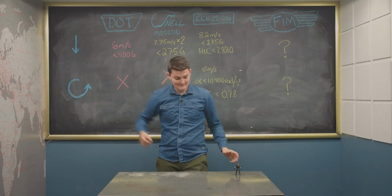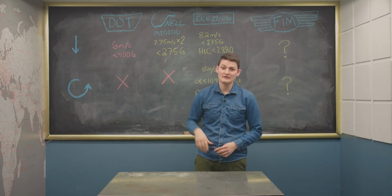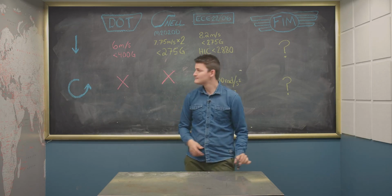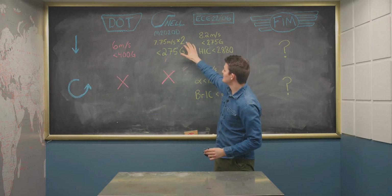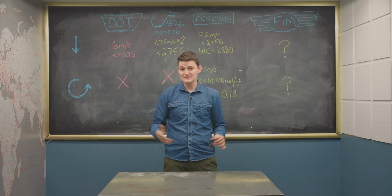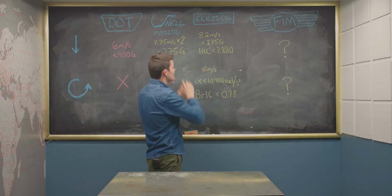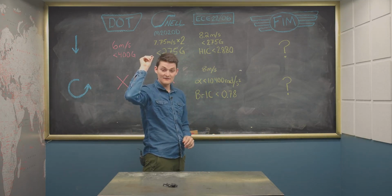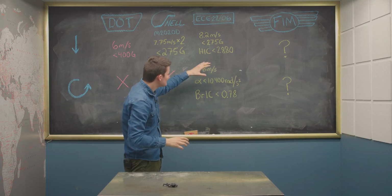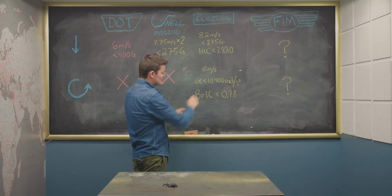So what? Well, DOT allows up to 400 Gs to your dome, meaning you might not die, and that's good enough for them. Snell is still banging their heads against a guided double drop. 7.75 meters per second, less than 275 Gs on both impacts. The trouble is almost no one crashes like a pogo stick, so mostly this standard just requires overly rigid helmets that cause concussions in ordinary tumbles. ECE knows this, so they do a single unguided free fall. Meaning translational impact requirements are a bit softer, but that lets them ask for rotational protection. Less than 10.4 kilorad per second squared peak angular acceleration, better than 0.78 on the brain injury criterion.